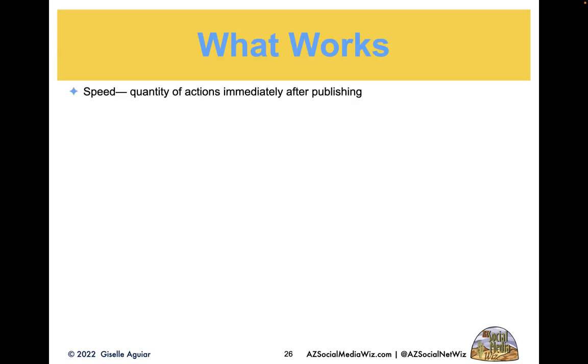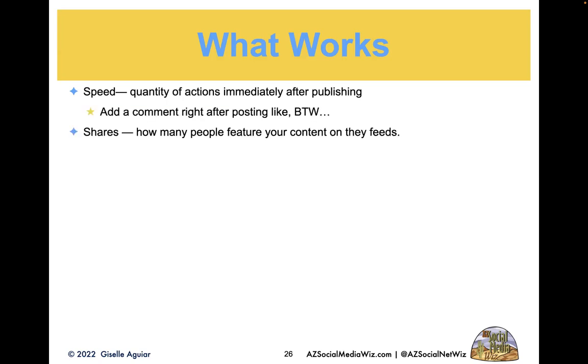First, speed. This is the quantity of actions immediately after publishing. That's why I said to have a business account and then a separate personal account. You publish on the business account, and then with your personal account, go and like it, maybe share it as a story, and comment on it. Add a little bit more text than what's in the caption, and just add that action. So add a comment right after posting, like, "by the way, something or other."